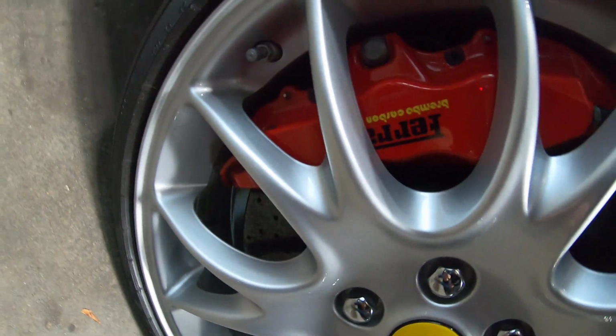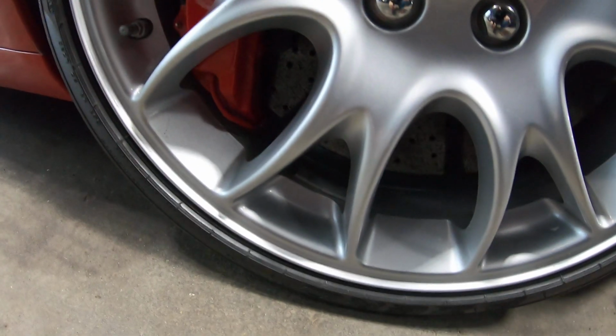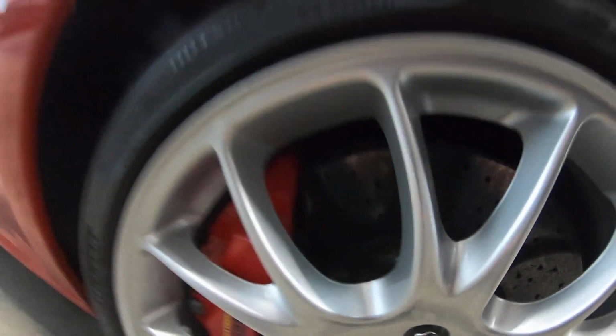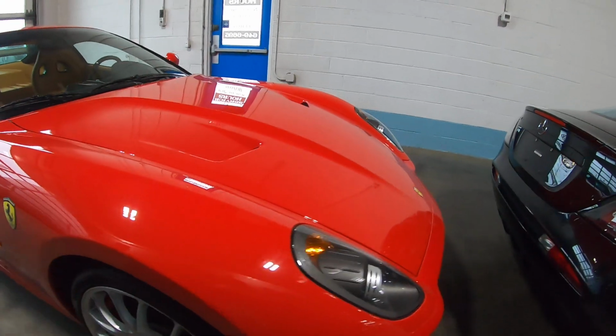Ferrari brakes on it. Those brake rotors are huge. You can see all that.